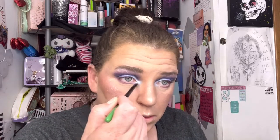And I'm going to get as close as I can to my waterline. I'm going to take it on my finger and just bring it down just a little bit. I pushed it in my inner corner first. I don't want to bring it down too far, because then it looks like a cry glitter or shimmer. Then I'm going to take a little bit on the brush and bring it across, just to give that bottom lash its own little moment of shimmer.